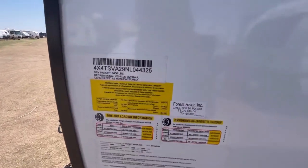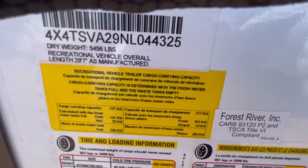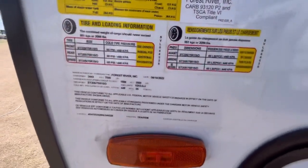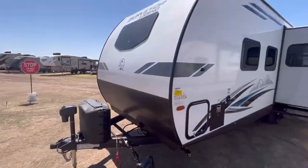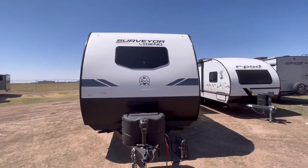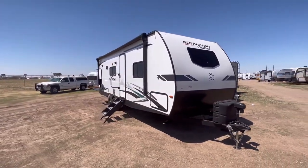Let's take a look at the numbers here. This one again is going to weigh 5,456 pounds and is going to be about 29 feet 7 inches in overall length. And it's going to have a GVWR of somewhere in the neighborhood of 7,900 pounds. So you've got a decent cargo carrying capacity on this. All right, guys, that's going to wrap it up for the 2022 Surveyor Legend 252 RBLE by Forest River.